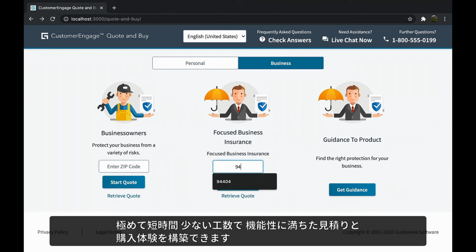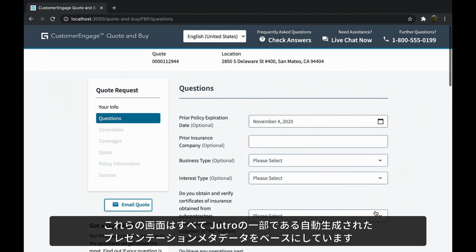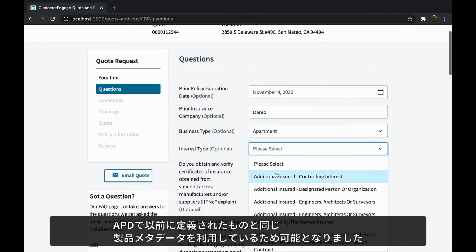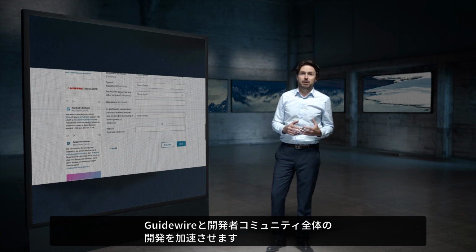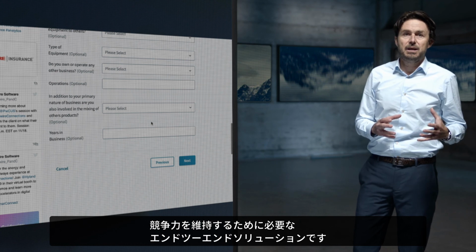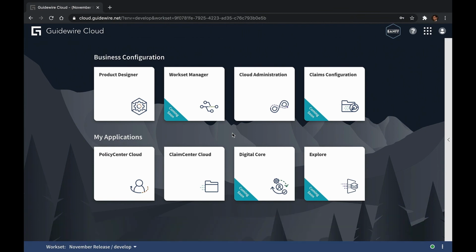In a very short time, and with a lot less work, we can build out a fully functional quote and buy experience. All of these screens are based on the auto-generated presentation metadata that is part of Jutro. This has been made possible because we are leveraging the same product metadata that was defined earlier in APD. With every release, we will add more business configuration tooling and auto-generation capabilities that accelerate development for both Guidewire and the entire developer community. This is the kind of end-to-end solution we know insurance needs to enhance agility and remain competitive. We are excited about what we've built so far. And now we have a foundation that will enable even more innovation like this in the future.